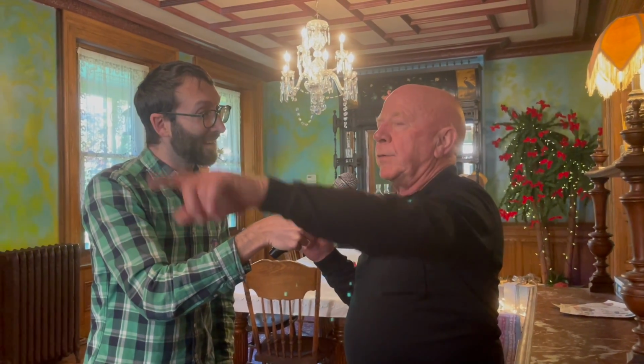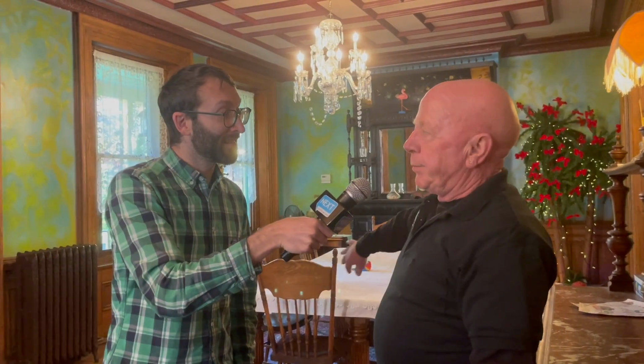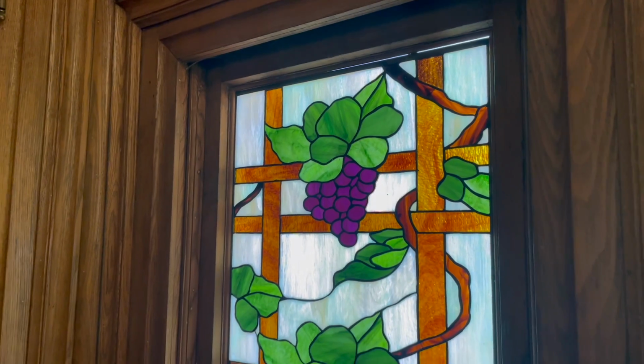That was a parlor initially. And this was like a vestibule. And this way he kept his private dining room separate. There's first class, second class dining almost. Yeah, exactly. Wow. And these stained glass windows are so beautiful.